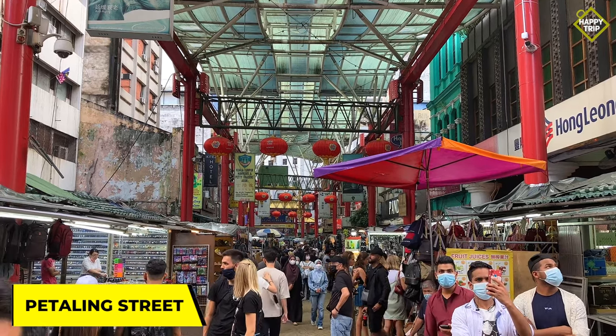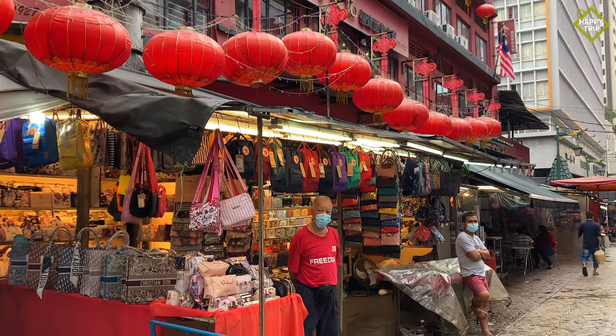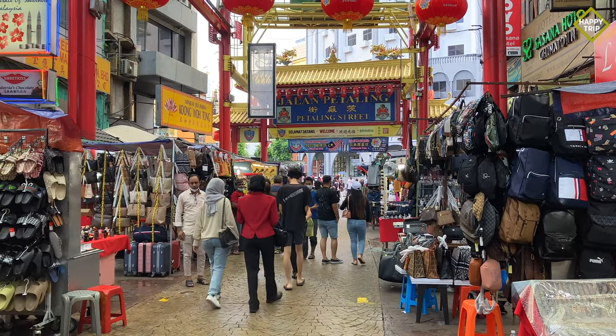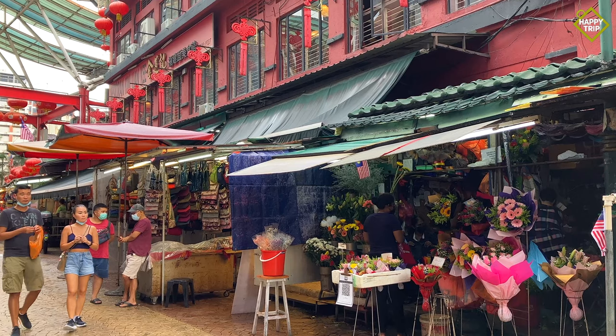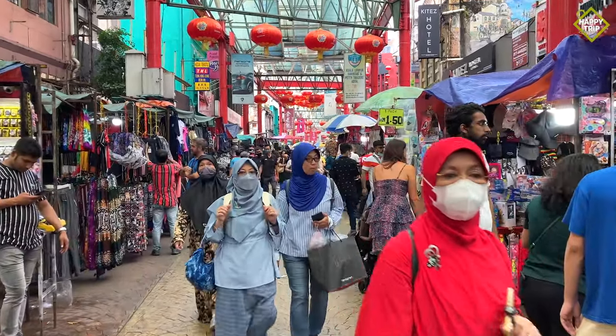This street is the main hub in Chinatown, where you will find hundreds of vendors selling anything from souvenirs to fake goods. As with most street markets and bargain-style shopping, haggling is an absolute must.